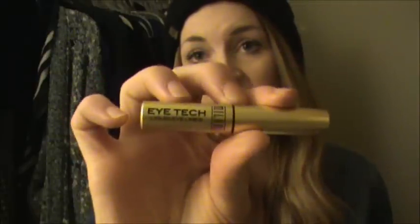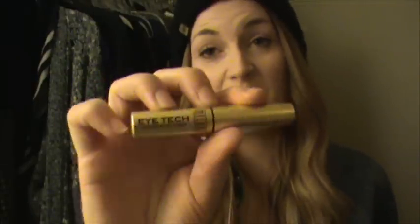For eyeliner, I would have to say for liquid eyeliner, because I'm obsessed with liquid eyeliner, this is the Milani Eye Tech liquid eyeliner in black, and this is for real the best liquid liner for such a good price I've ever used. If you're having a hard time trying to find liquid eyeliner that has a really nice felt tip and is a true dark black, I would totally suggest going for Milani.